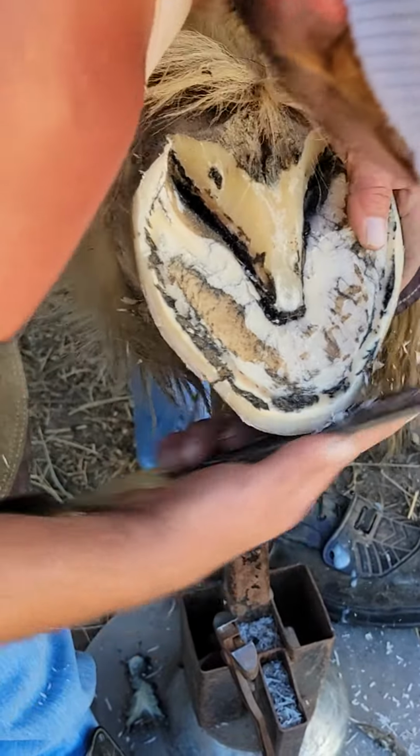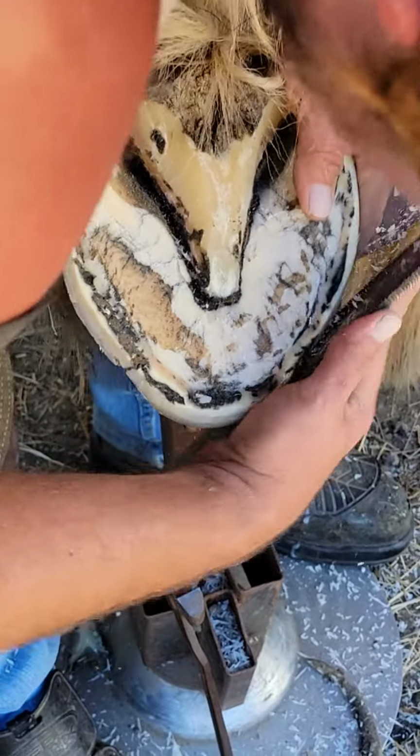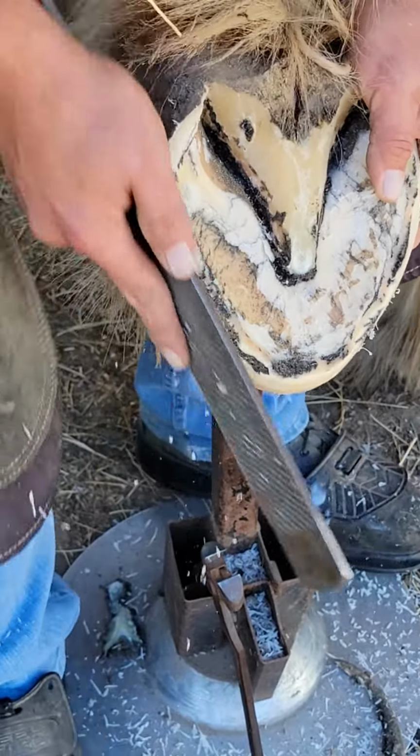Maybe this is the second time trim. Maybe third. Second or third time doing trim. Real good for his second, third trim in his life, right?